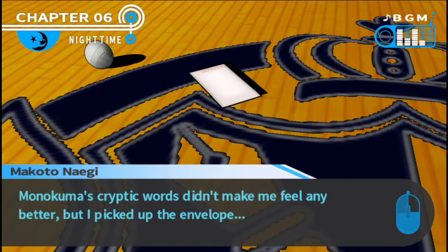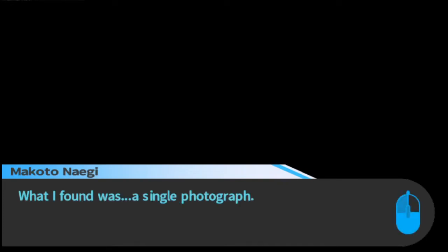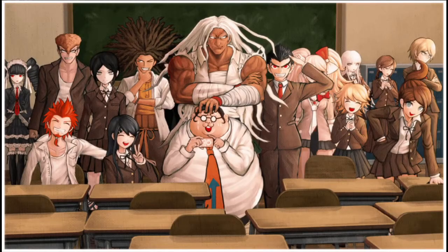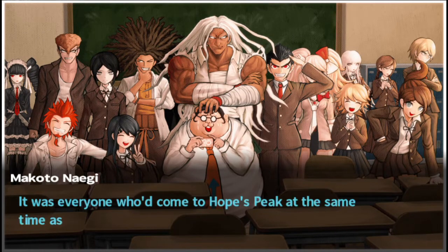Monokuma's cryptic words didn't make me feel any better, but I picked up the envelope and opened it. What I found was a single photograph. It featured a bunch of faces I recognized extremely well. It was everyone who'd come to Hope's Peak at the same time as me.